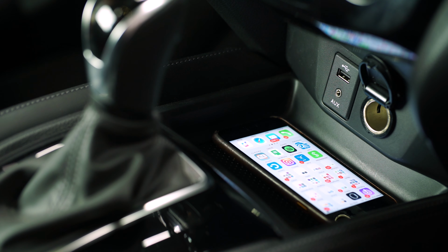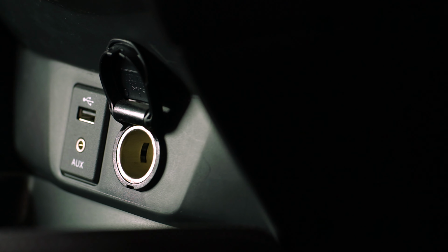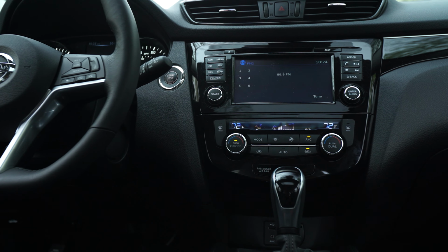Nissan has done a good job making the Rogue Sport easy to live with. There's lots of open storage spots to put your phone, as well as easy to access USB, auxiliary, and 12-volt outlets. It really doesn't take long to master these simple controls.